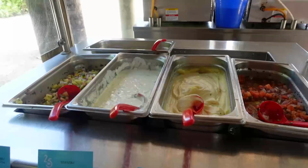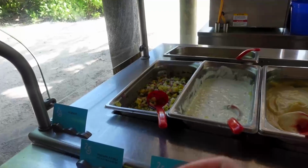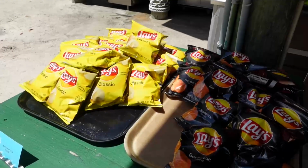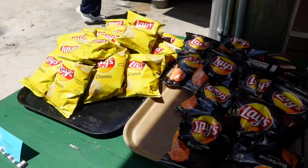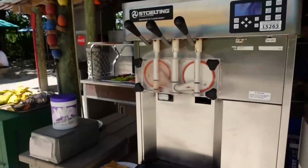Over here, they've got kind of a sauce station. They've got hummus in the back, pineapple chili and cilantro salsa, amazing. Tzatziki, garlic aioli, and pico de gallo. And as always, at the Serenity Bay Barbecue, there are classic and barbecue chips. Our choice of soft serve today is strawberry, banana, vanilla, and chocolate.